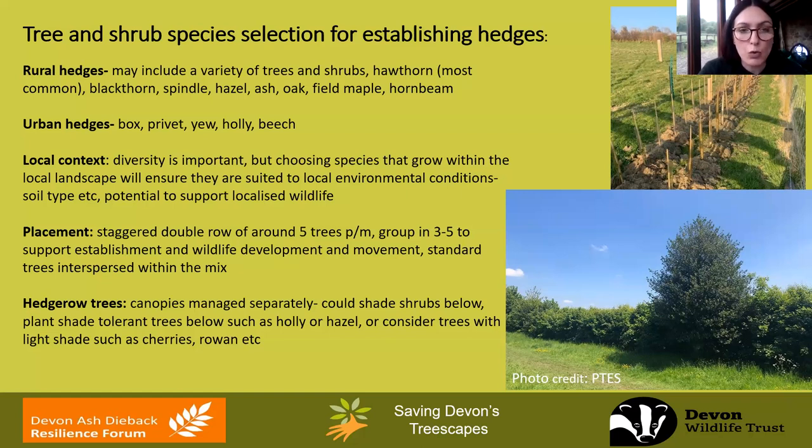The hedgerow trees that are within the mix, their canopies would be managed separately to the rest of the hedge. But there's opportunities to put in shrubs below those that can cope with shade, things like holly or hazel, or to consider trees planted in as hedgerow trees that cast light shade, particularly on farmsteads where there might be concerns about shading of crops. So you could look to plant species such as cherries or rowans, the species that don't cast quite as dense a shady area.